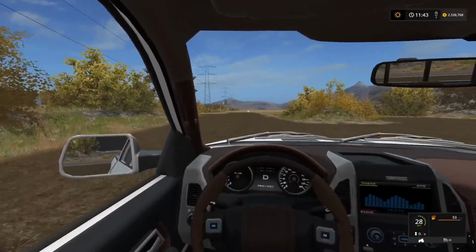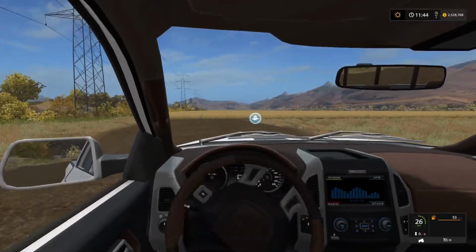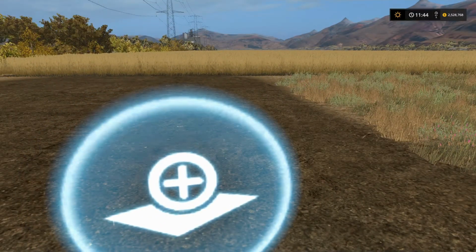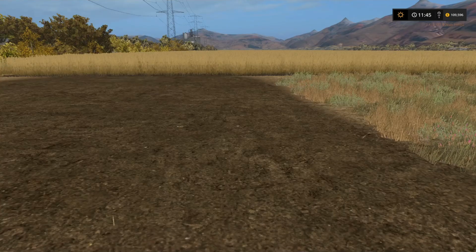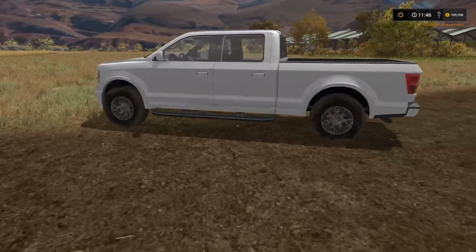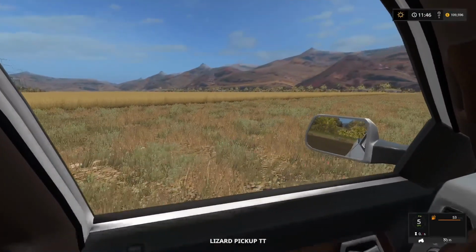Oh, here we are, arriving at field 1. Big moment this on Big Bud Farm here. We are going to buy the field from Farmer Wright. Thank you very much. There goes $2.4 million out of our account. $2,419,171. That's how much that field just cost us. But we own it.